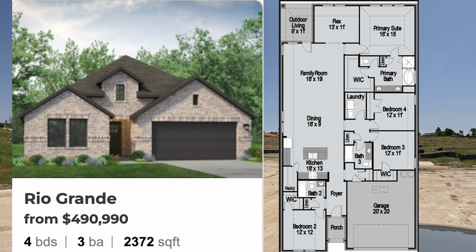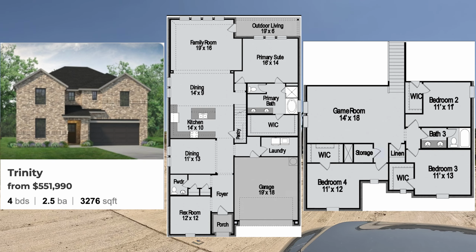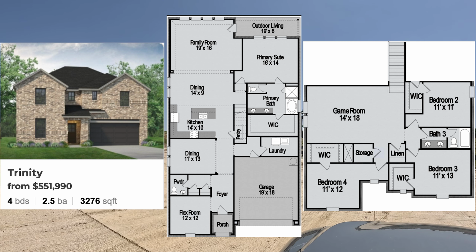The biggest 1-story plan is the Rio Grande. That's a 4-bed, 3-bath, 2,372 square feet, starting at $490,000. The smallest 2-story plan is the Salado, 4-bed, 2.5-bath, 2,581 square feet, starting at $509,000. And the biggest 2-story plan is the Trinity, 4-bed, 2.5-bath, 3,276 square feet, starting at $551,000.